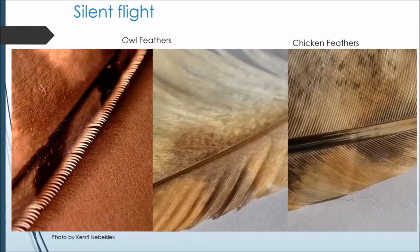So if you compare that to the feather on the right-hand side, which is a chicken feather, you can see it's very smooth, the edge is very sharp, and it's quite shiny. And so that's what most bird feathers would look like close up, more like the chicken feather without any of that fuzz on top. And that fuzz really helps to also dampen the noise of their flight.